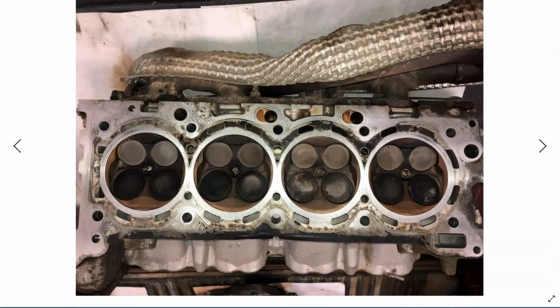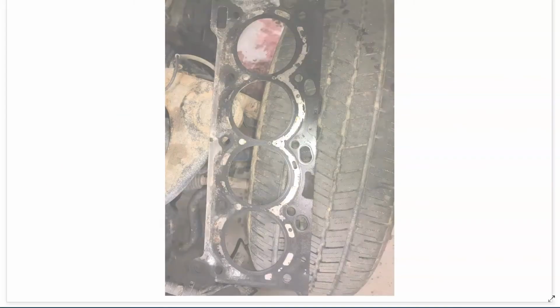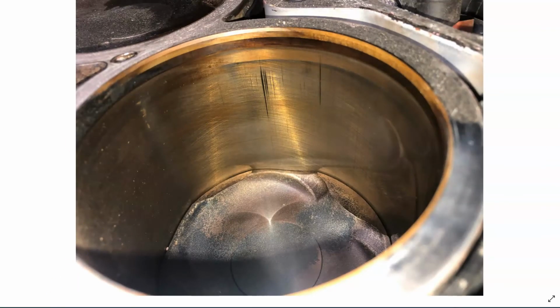Got the cylinder heads pulled off. Head gaskets, really couldn't see much. I mean, these triple layer gaskets, they seal up pretty good. Sometimes it's hard to tell when they get breached. But looking down at the cylinders, you can see here all this heat damage. You can see up in here. And all through here. You see some scoring here. See at the top of the cylinders it got extremely hot.